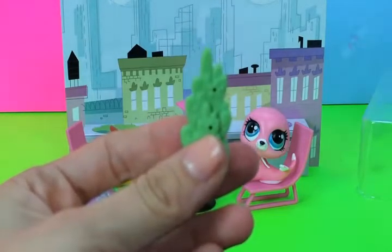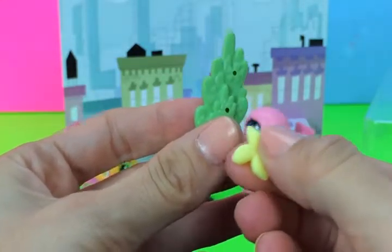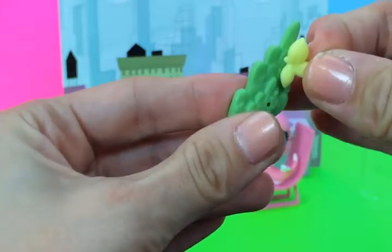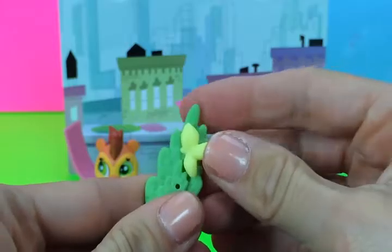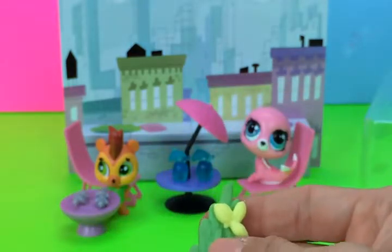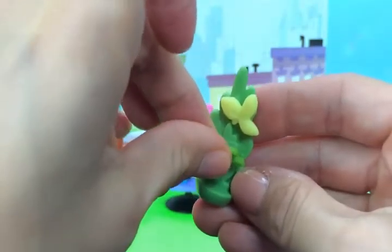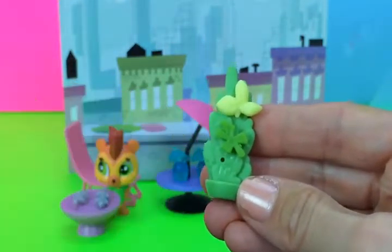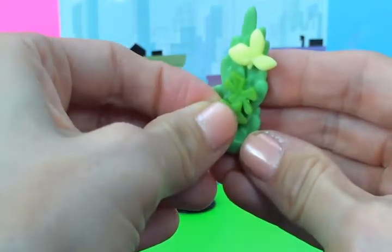Okay, so we're gonna take our little shrub and look at this. We have a cute little yellow detail, a nice little yellow flower. We're gonna just snap it right in there. There we go. And then we have two little green ones that we're gonna put on. They're more of a lime green, so they're a different color green than the shrub, as you can see. And why not a little star? Every tree deserves a star, right?